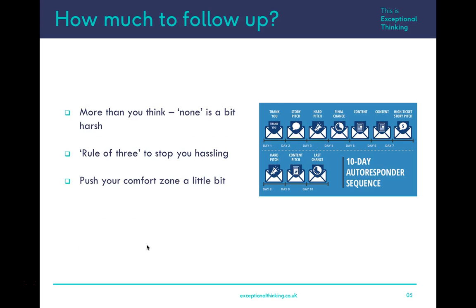And this is exactly what I got from that other company that I was speaking to earlier, or some of the people who we were talking about the home office in the garden. Sometimes I got nothing, no follow-up at all. And to be honest, I think that's probably a little bit harsh. I also have a rule of three to stop you hassling.